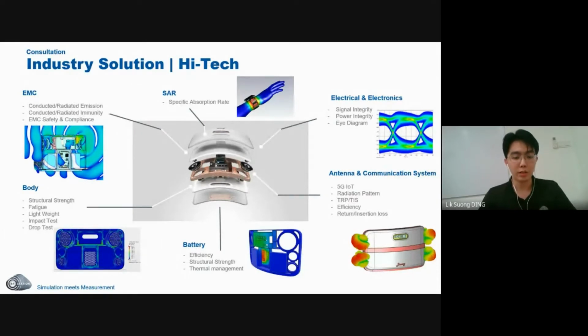For consultations, we target different industries, for example, high-tech industries, automotive industries. And within different industries, there are different problems. So we will be engaging with the customers to discuss different problem statements. For example, signal integrity, power integrity, or radiated emissions problems, or some EMC-related problems. So these are some of the solutions that we provide.